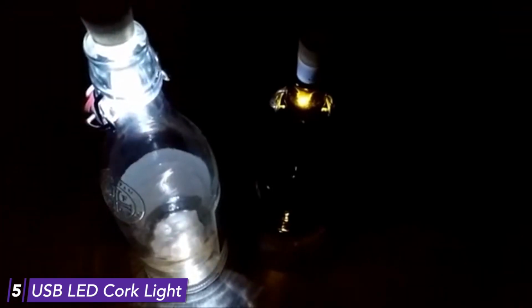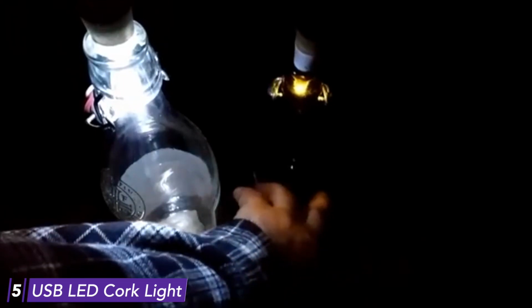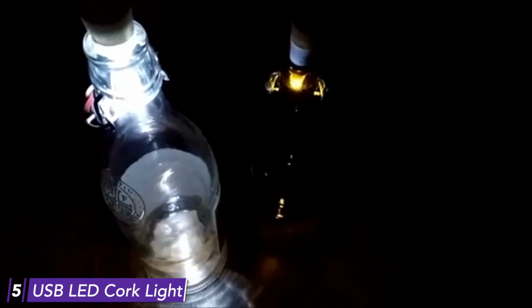It is also a nice additional gift and accessory for your friends or lovers who love wine so much. This USB LED cork light is a wonderful gift for everyone for holidays or even birthdays.